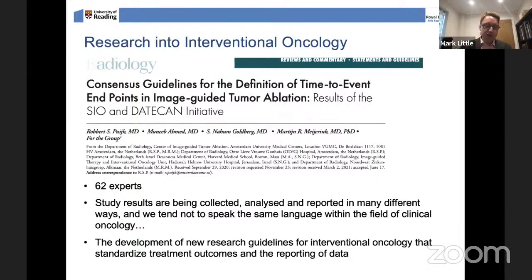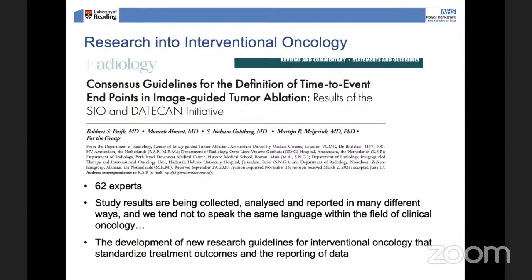So is your ablation comparable, or better or worse than partial nephrectomy for your 4-centimeter renal cancer? Unless you present your data in the same way as the surgical data, you can't be entered into the meta-analysis, which will be used for the guidelines, which will define the European Society's guidelines on urological surgery for the practice of treatment of patients with renal tumours. So that's why it's important.